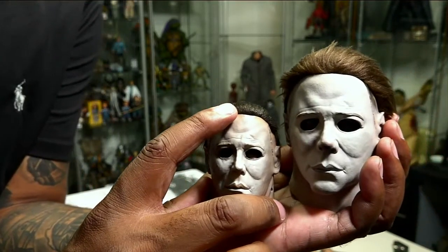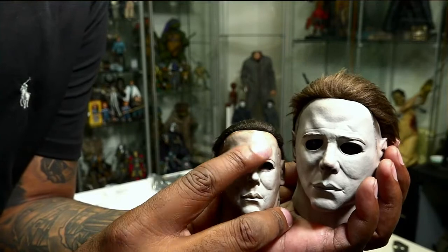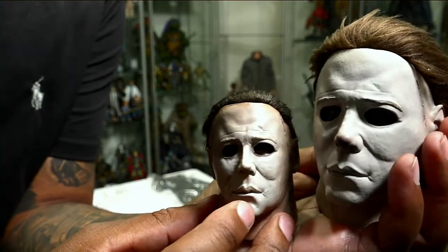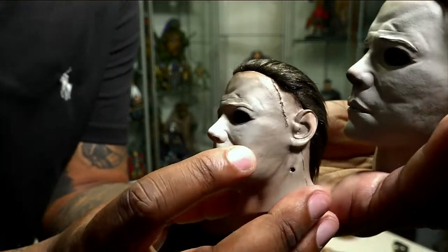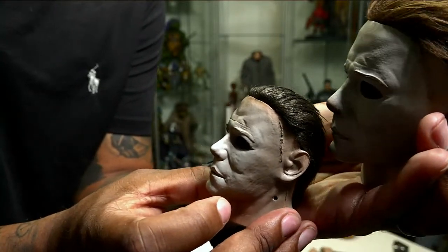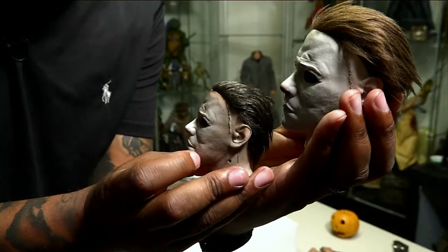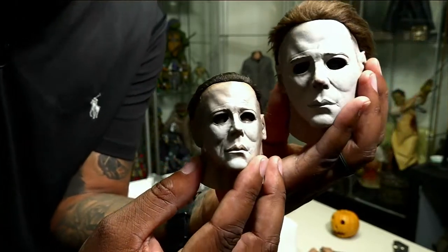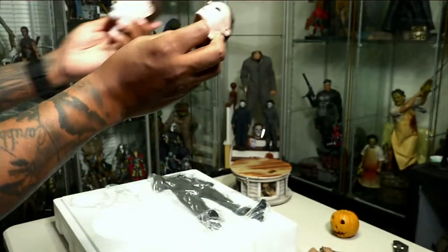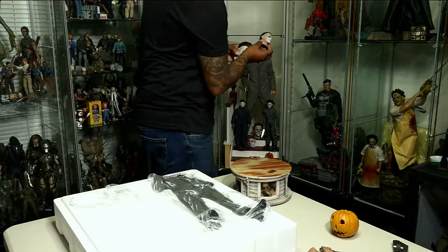I'm trying to get into the camera. I'm sorry, you guys. I need to be watching y'all there. A little bit more flesh tone than this one does. That was more white, but that one kind of fades a little bit better. I like both of them for what they are. I think that's a good head sculpt in my opinion. Let me show you a side profile just in case you want to see it. Hopefully y'all can get a good look at these. I think it's a different paint job more than it is a different sculpt.